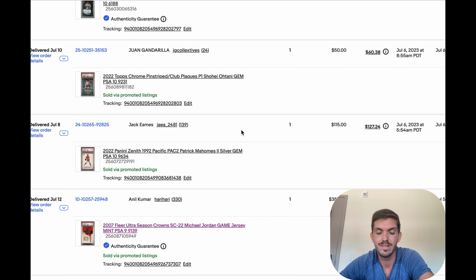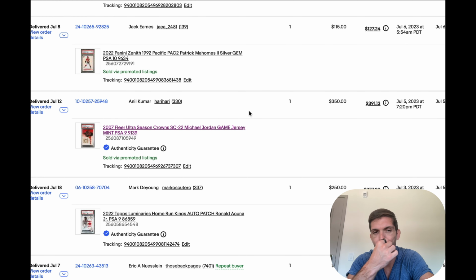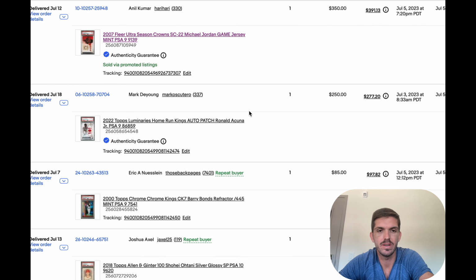I have the red one, and that's why I'm glad that I sold that one, because I do have the red, which I think is a better card. This is a good sale on this. Probably didn't make a whole lot. I can't remember exactly what I paid for this Jordan, but $350 for PSA 9. I thought that was pretty strong.